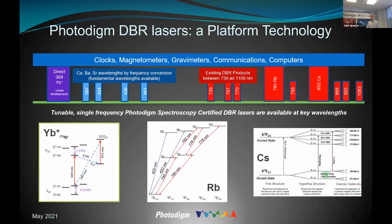Other applications may require 935, and we can do all of those within our wavelength range using the standard Photodigm DVR architecture. In addition, we produce devices such as 808, which can be used for frequency doubling, for 404, and some of those other blue wavelengths that support some of those other gallium nitride type wavelengths. The 369 is not a product at this point, but it's on our roadmap for future development, and we see that as very key for subsequent work.